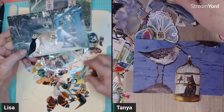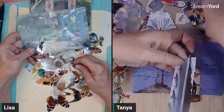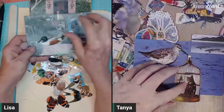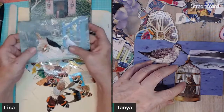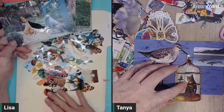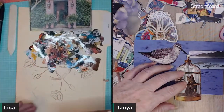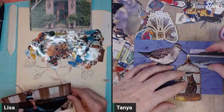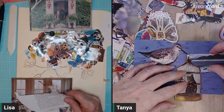Okay, there's some fish. Oh, those are sharks. Those are sharks swimming. I'm going to put those with that one for right now while I'm thinking about it. And I'm going to go ahead and glue my lady in the boat down. These sharks are swimming after the bird.